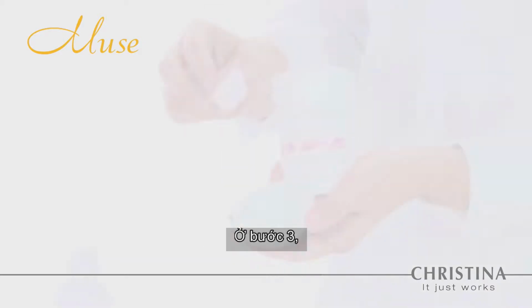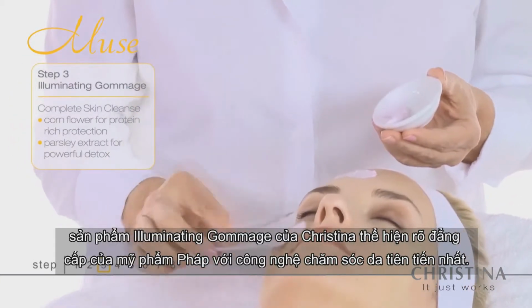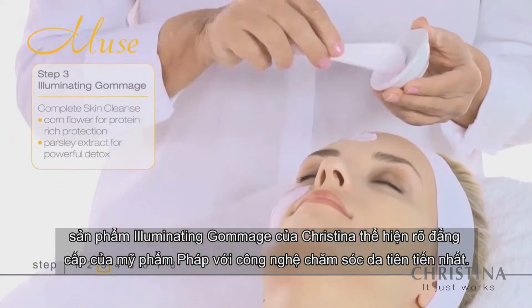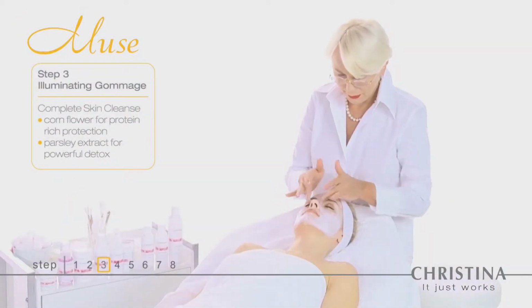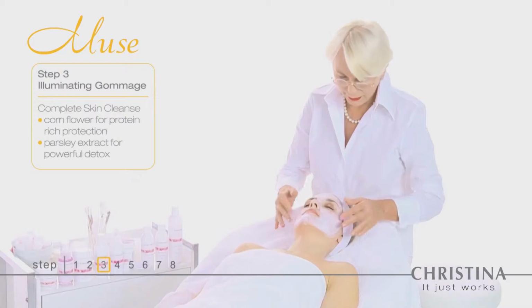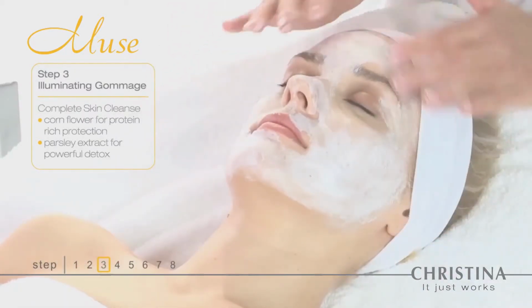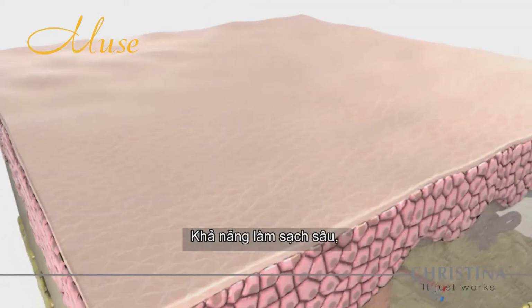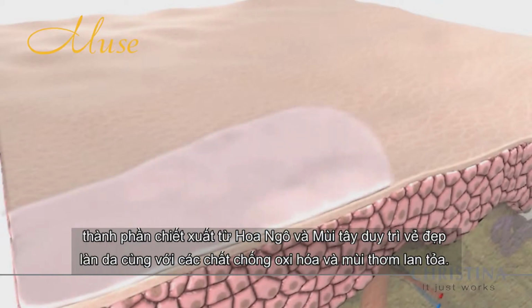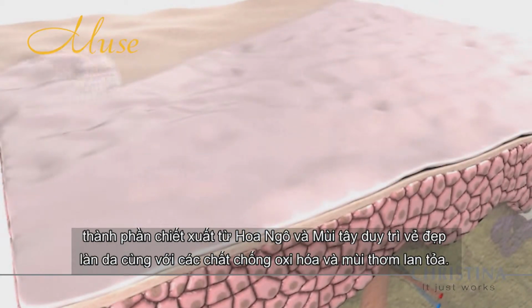In step 3, the Muse of Christina's Illuminating Gommage brings the best of classic French cosmetics to today's world of innovative skincare. Offering blissful deep skin cleansing, its cornflower and parsley extracts preserve the skin's beauty with rich antioxidants and fragrant aromatics.